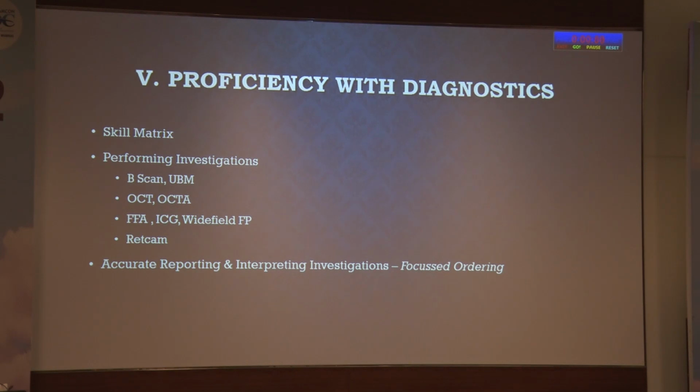When they go out, I keep telling them, here you have technicians, but when you go out, you'll have to do everything yourself. So you need to get that hands-on understanding. And again, people talked about knowing the basics of your laser machine, your fluorescein machine. So you need to actually do that. It's a hands-on experience, very important.